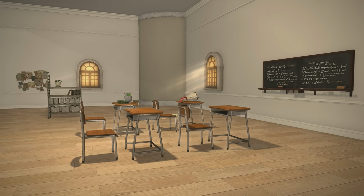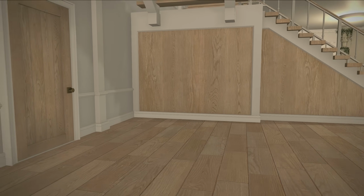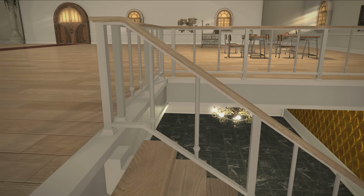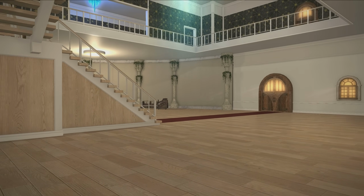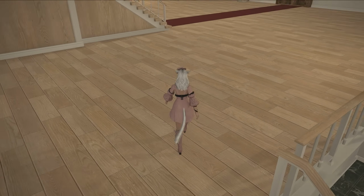If you'll excuse me, I'm going to go and admire how beautiful this floor looks with the walls, the ceiling lamp, and the new fixtures compared to what it looked like before. It looks so good. I can't wait to get the upstairs walls and stuff. Fantastic. Really, really happy with that.